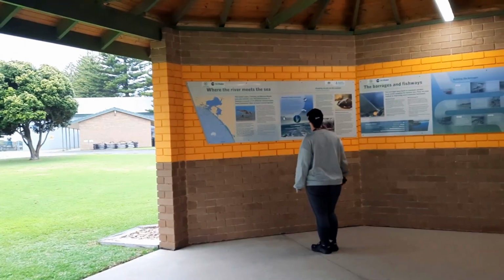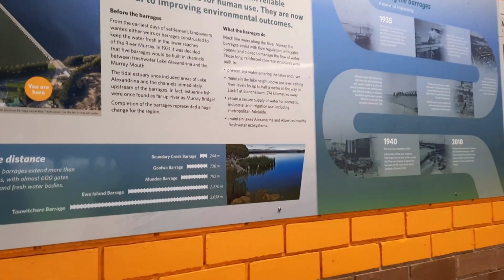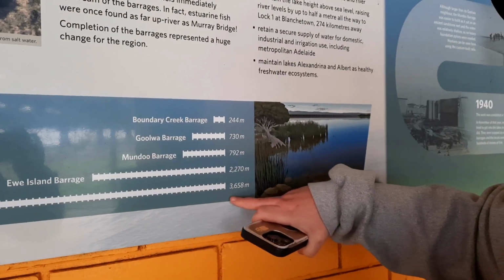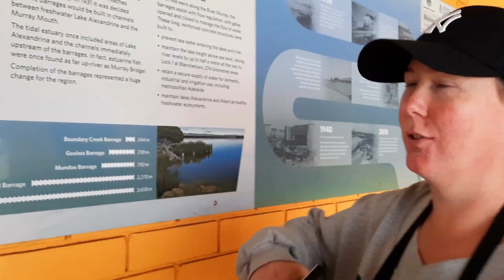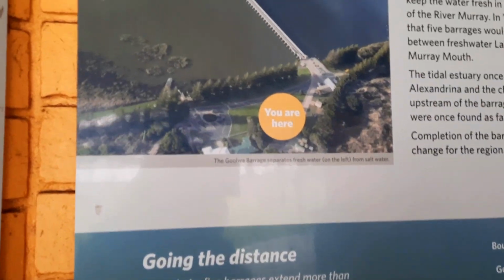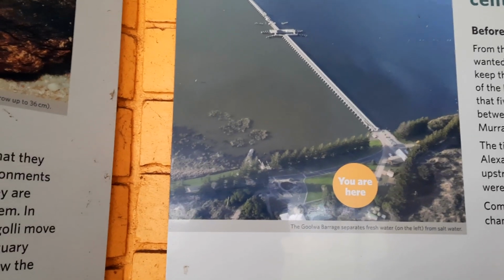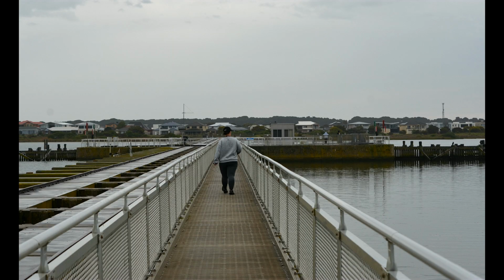Where the river meets the sea? What's it about, Tansy? So they have all the different barrages all the way up the river to control the floods and even through the droughts, so they control the water levels all the time so they don't get the droughts or the floods anymore. Because you said there were people out here on the river mouth playing cricket. So they're playing cricket in the middle of the river. In the middle of the river. That's fascinating.